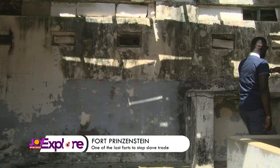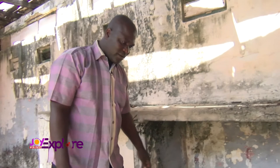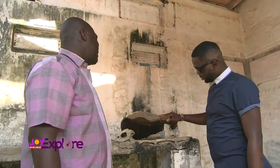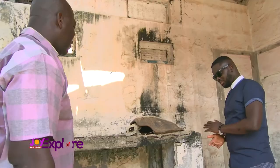Is this an old tortoise skeleton? Yeah, you know. A real one? A real one. This one. Can I touch it? Yeah, it was captured and they ate the flesh. So the shell remained here up to today. How old is it, do you know? I actually can't tell. It is as old as the fort. Wow.